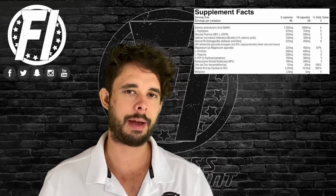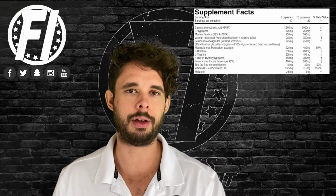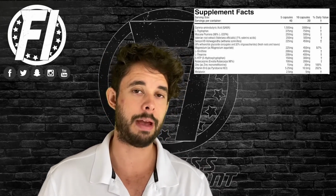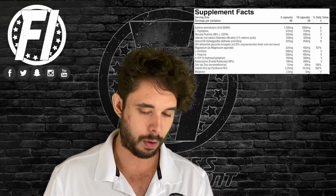Next up, we have magnesium. Just to get this out of the way, we have magnesium, zinc, and vitamin B6 in here. It makes this a ZMA product as well. Not gonna go too far into that. Magnesium, you can even take this on its own. It's great for muscle relaxation, especially before bed. Magnesium has a lot of benefits. They are actually worth looking into yourself. And they use aspartate, has a high bioavailability. That's great.